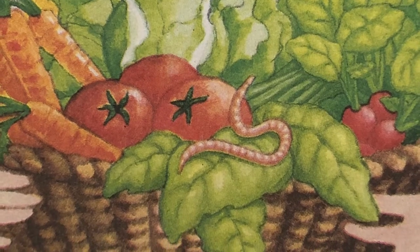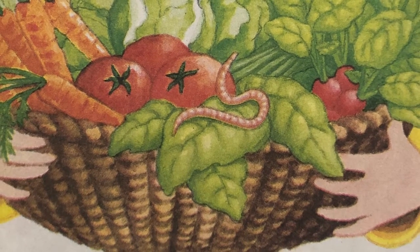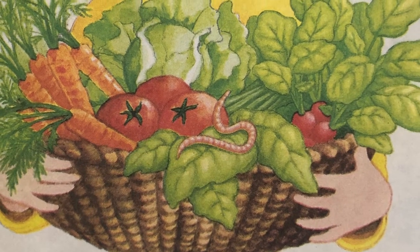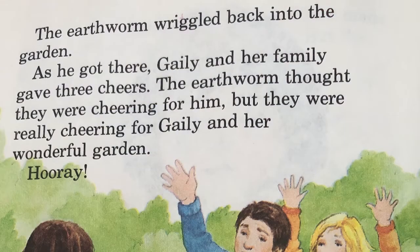Then came the day that Gailey picked many kinds of delicious, fresh vegetables. For a while, the earthworm rode on the basket. Then Gailey saw him and put him on the ground. Oh, look, there he is. She put him back on the ground, and the earthworm wriggled back into the garden.